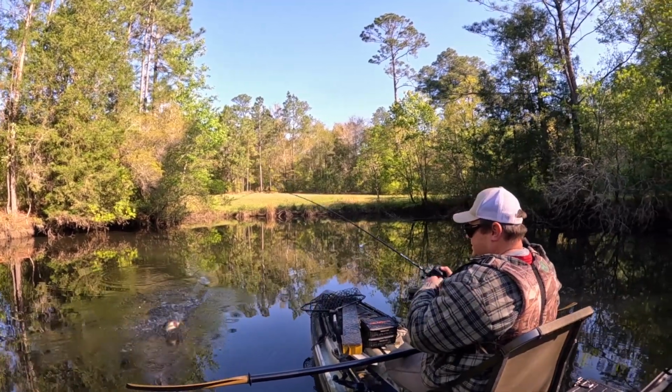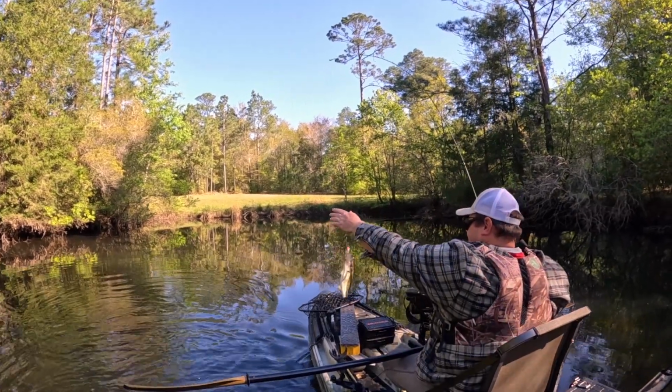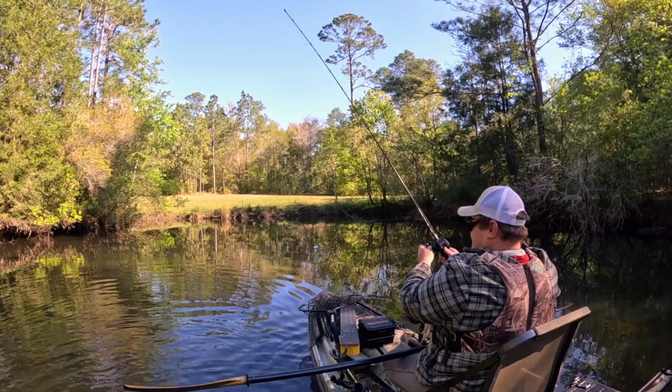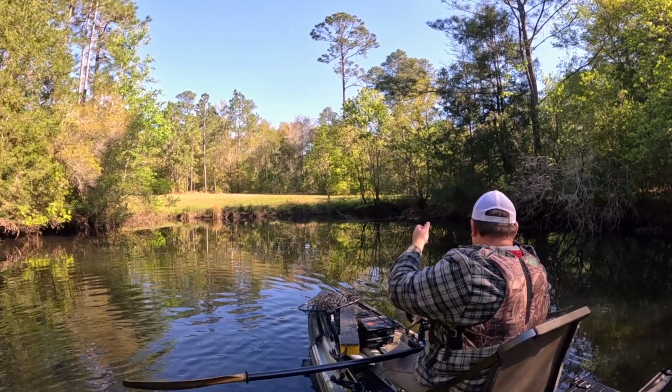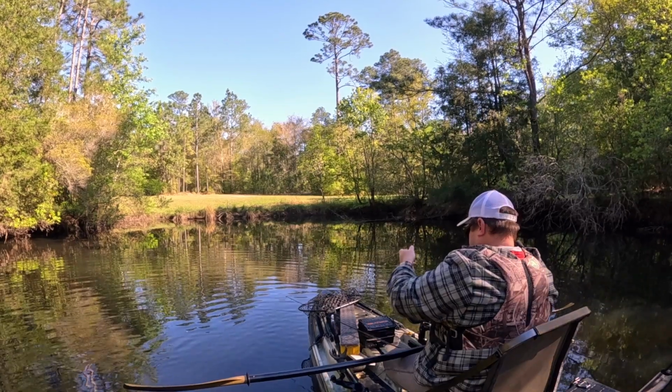Shoot, man, it's hard to resist that popper. I'd hate to be a largemouth bass today. And you know, none of them have a bunch of real size to them, but it is nice to get out there and swing the bat a little bit and catch a few.